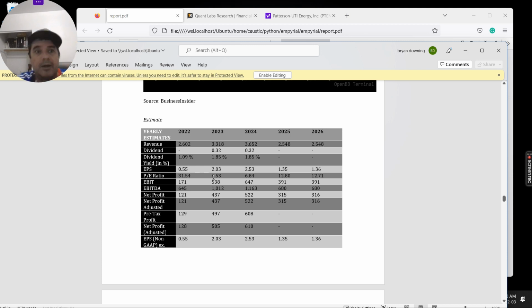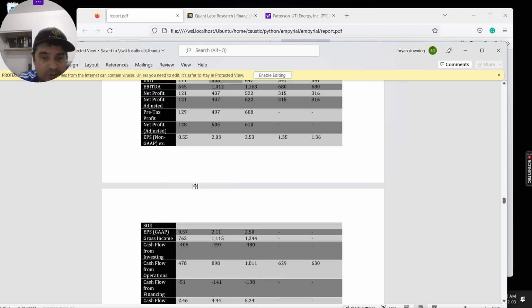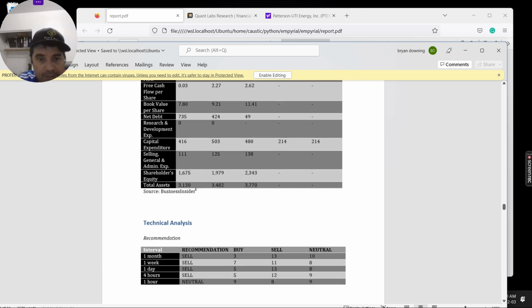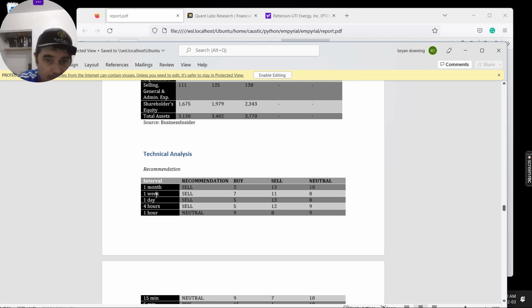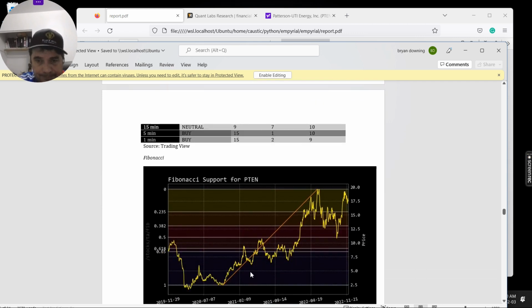EPS will be 4 times prior for this year, so next year will be roughly 4 times higher. EBITDA, well, that's pretty strong there too. The difference between the two is like 3, 4 times off the top of my head. So that's pretty good. So next year is going to be a good year to hold this. You can see here, everyone's saying sell, sell, sell. And then on the intraday here, we got some buys.